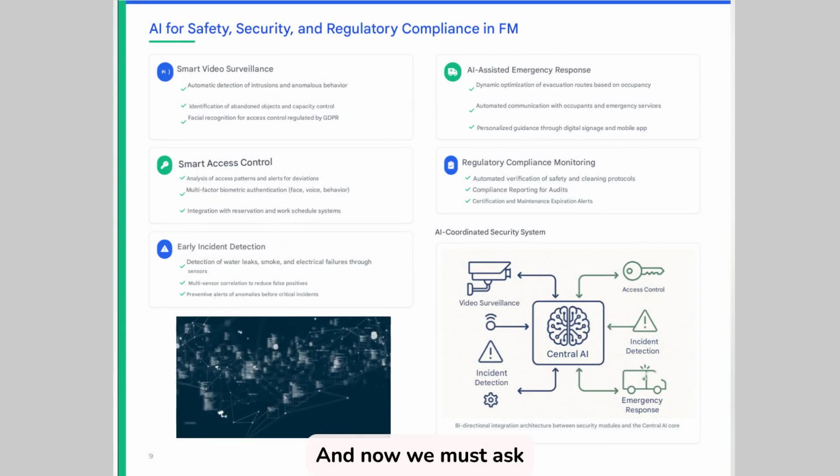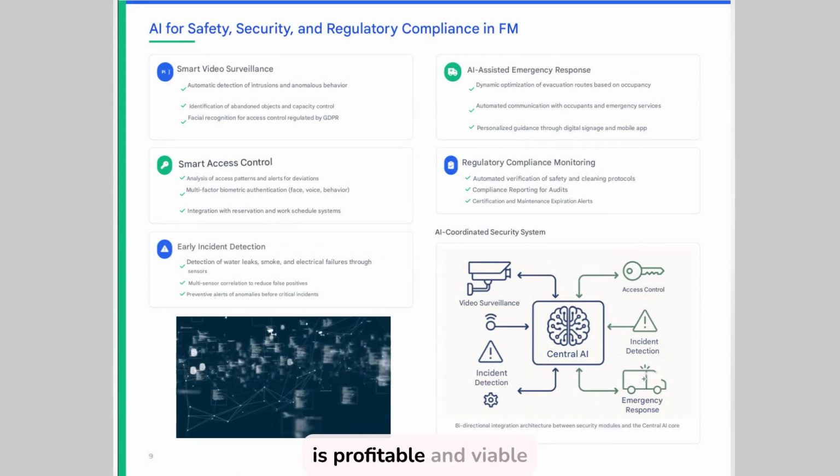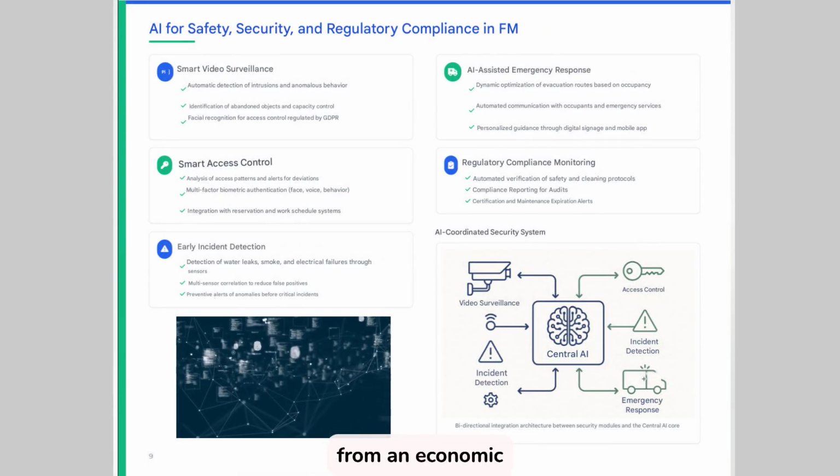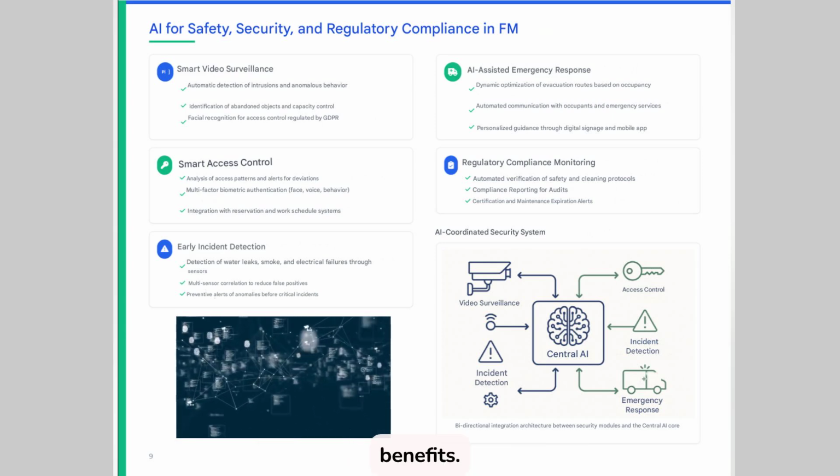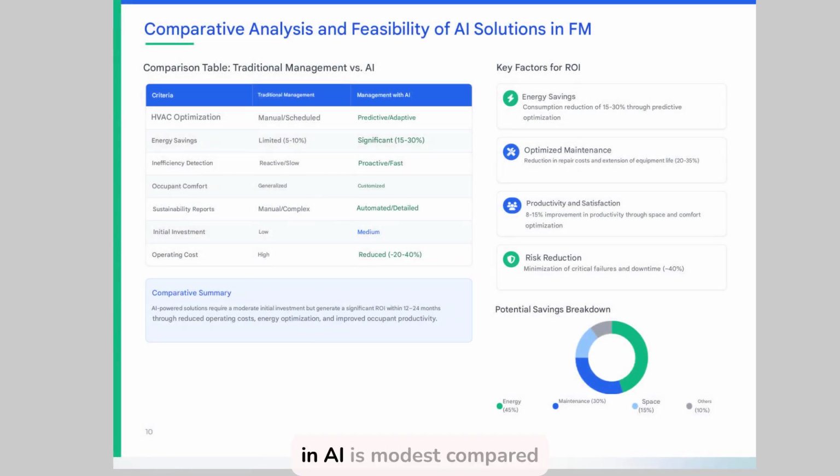And now we must ask ourselves whether all this technology is profitable and viable from an economic perspective, considering both its tangible and intangible benefits. Although the initial investment in AI is modest compared to traditional systems, it typically pays for itself within 12 to 24 months, thanks to reduced operating costs and benefits in efficiency and productivity.